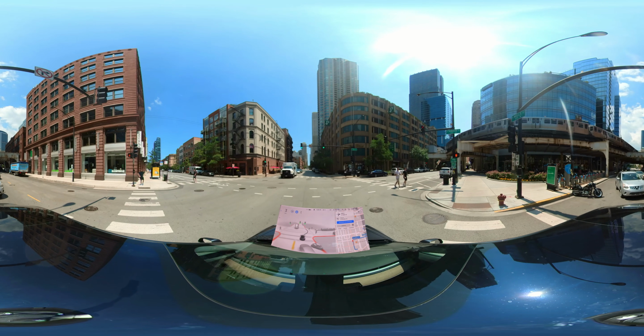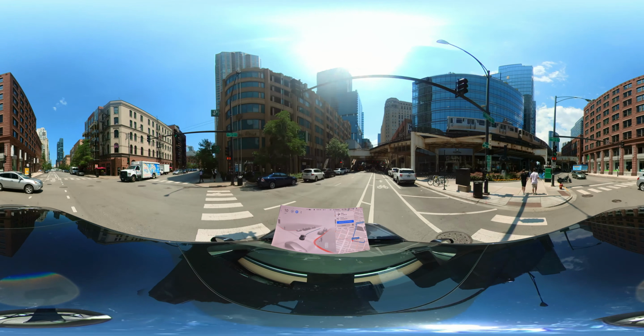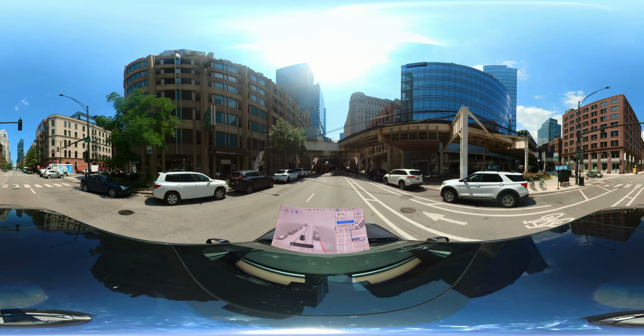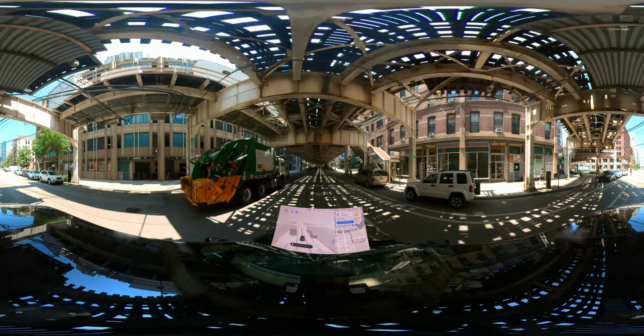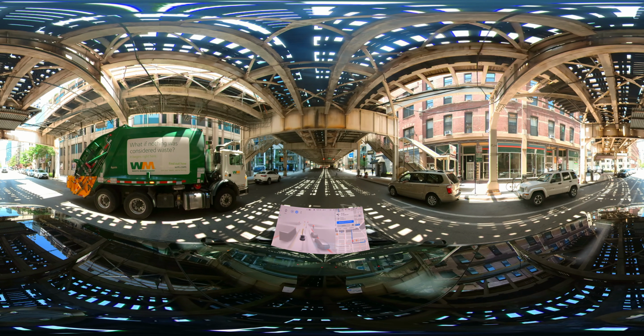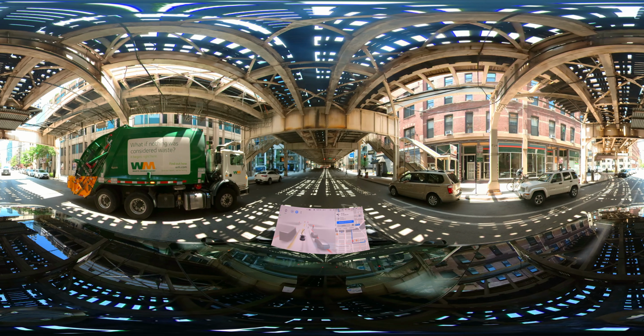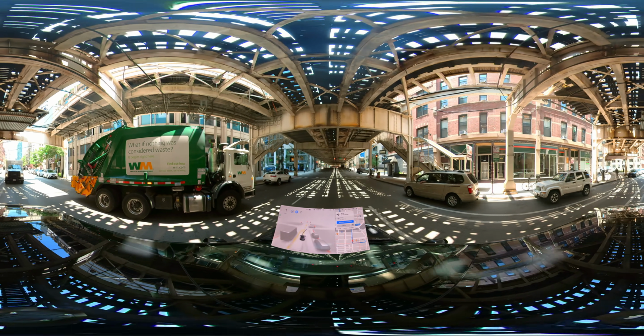So let's see here. It's gonna make a right turn, waiting for pedestrian. Very nice, very good. Gonna get under the bridge here. It might be a bit dark. Okay, it's a bit confused with the sun reflection, so I'm gonna take over here a little bit.